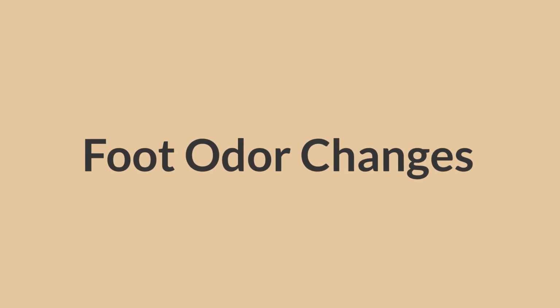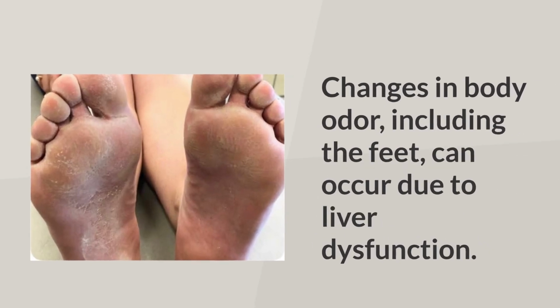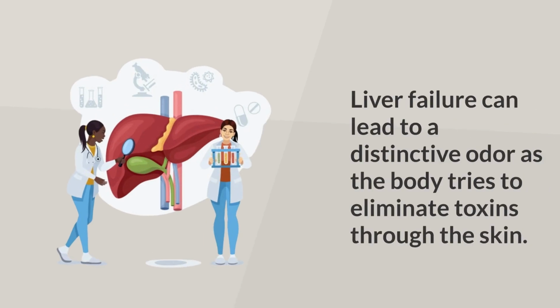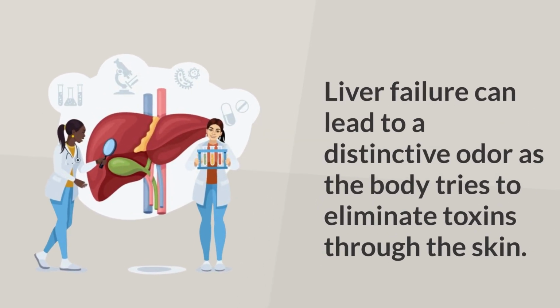Number 9. Foot odor changes. Changes in body odor, including the feet, can occur due to liver dysfunction. Liver failure can lead to a distinctive odor as the body tries to eliminate toxins through the skin.